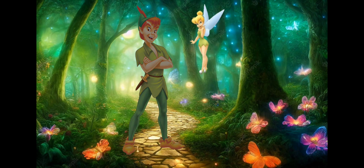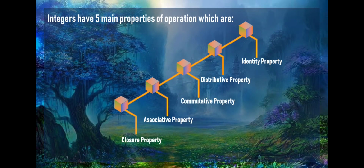All properties and identities for addition, subtraction, multiplication, and division of numbers are also applicable to all the integers. Integers include the set of positive numbers, 0, and negative numbers, which are denoted with the letter Z. There are 5 main properties of integers: closure property, associative property, commutative property, distributive property, and identity property.